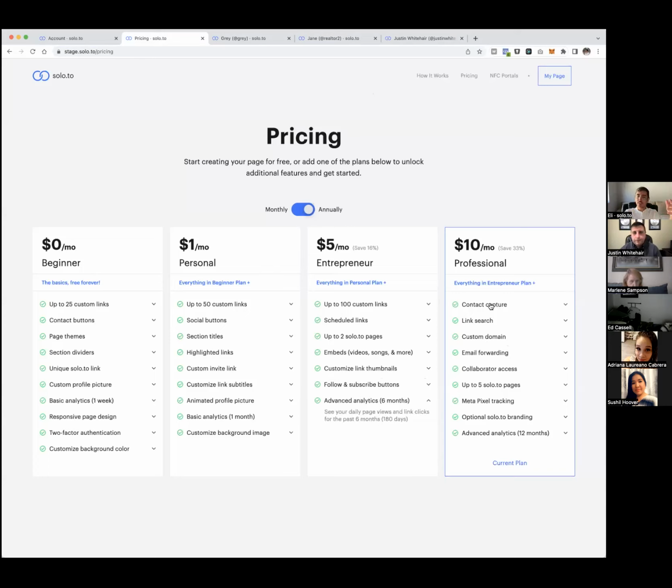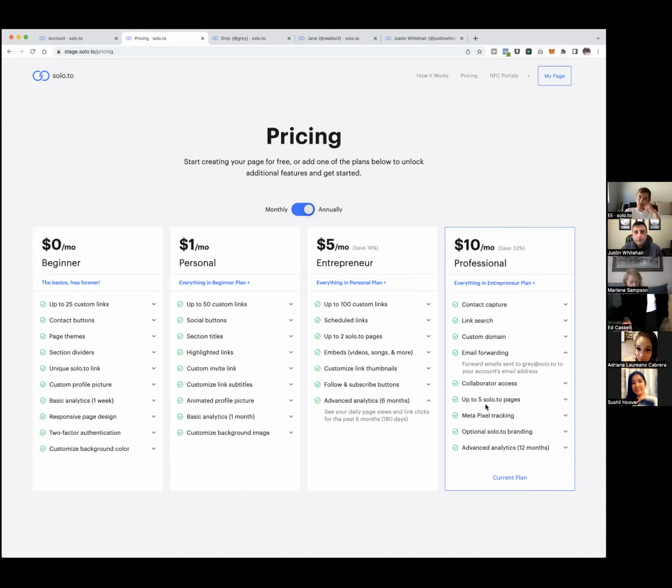Professional plan is where you can do the link search, custom domain, contact capture, email forwarding, which is actually a feature I didn't mention. Basically, Justin, say that he wants to have a very short email. He could do Justin Whitehair at Solo.to, and all the emails that get sent there will get automatically forwarded to his account email. So you can hide your personal email and use that as a forward-facing email that's branded however you want it.